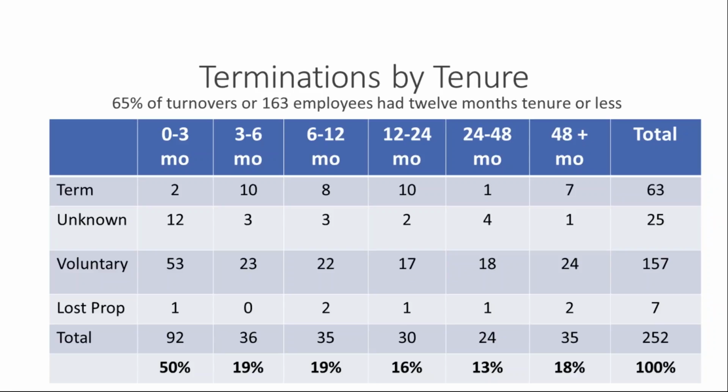All right, so down the left-hand side, let's look at terminations. Those are involuntary. Unknown, again, I hate this, people. Please, please, please, we look to you to fill in the blanks. Voluntary, and we'll look here in just a minute about why. Lost property. We only lost 7 people last year to property loss.